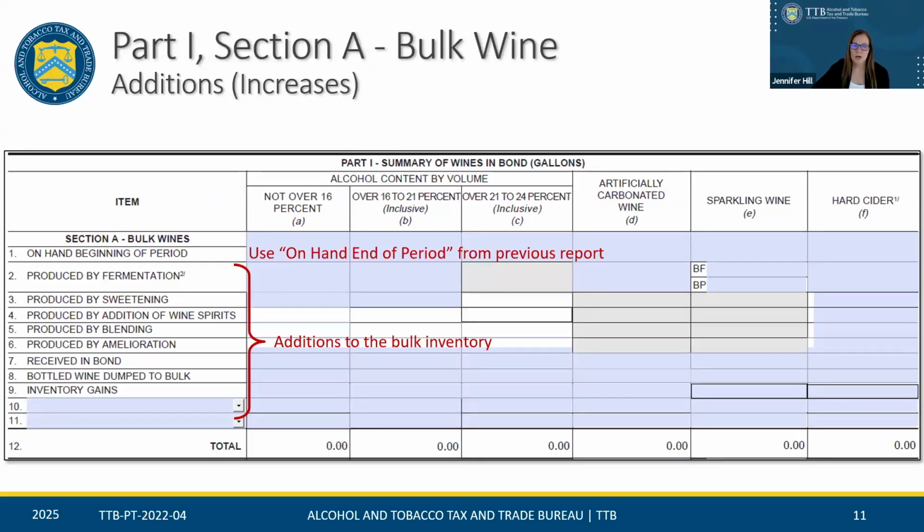Next in the report is Part 1, Section A, which is where you report all the wine you had on hand at the beginning of the reporting period and what production activity you had to increase your inventory. Line 2 is where you will report any wine produced by fermentation. Lines 3 through 6 show what you produced through the processes of sweetening, addition of wine spirits, blending, and amelioration.